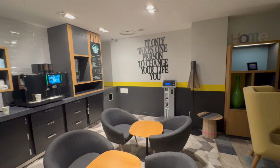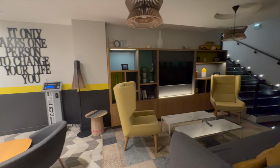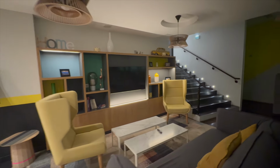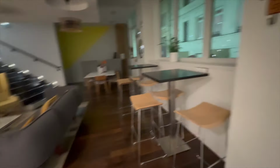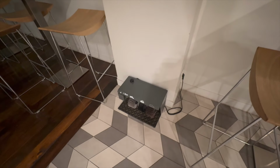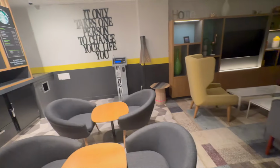This is a very comfortable lounge area. Lots of tables, lots of places to sit down, and good Wi-Fi access. So if you need to get some work done, this is the place you go to do that. Very nice. They even have a shoe cleaner. That came in handy even with my sneakers on because of all the salt that was on the roads.